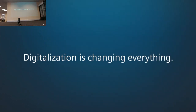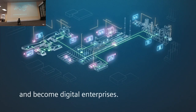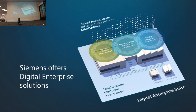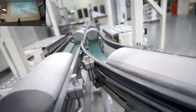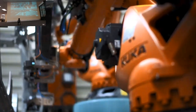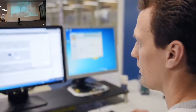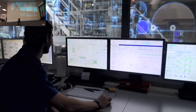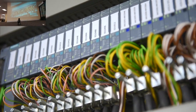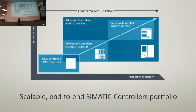Digitalization is changing everything. Enterprises need to react and become digital enterprises. Siemens offers digital enterprise solutions. The fully integrated and scalable portfolio for the manufacturing industry makes companies of all sizes competitive for the future of industry. The portfolio covers all levels in production, from planning to the field level. From distributed I/O to recording and controlling production data, to the scalable end-to-end SIMATIC controllers portfolio and the optimal cost-effective control of any automation solution.